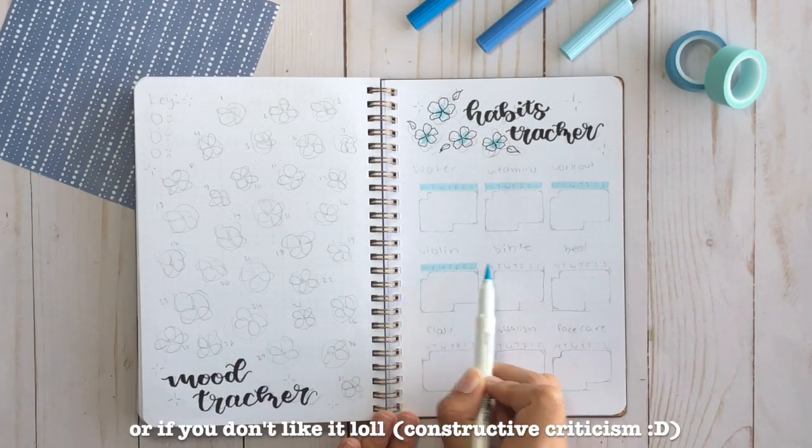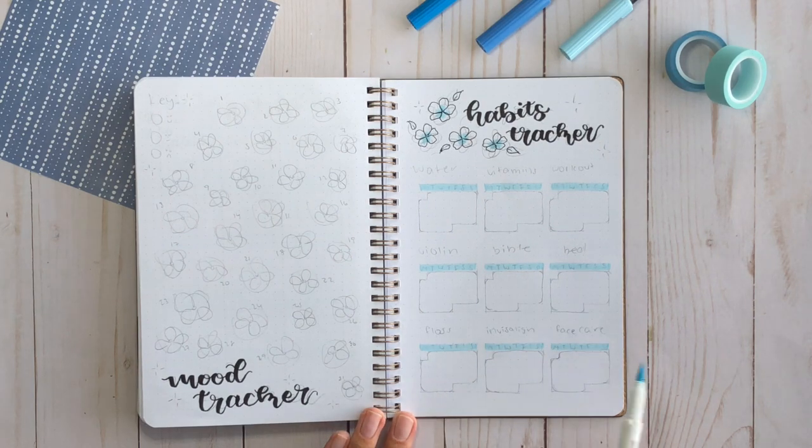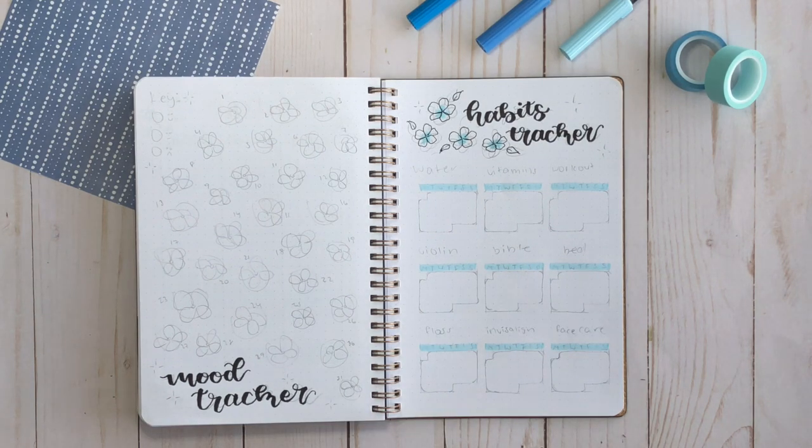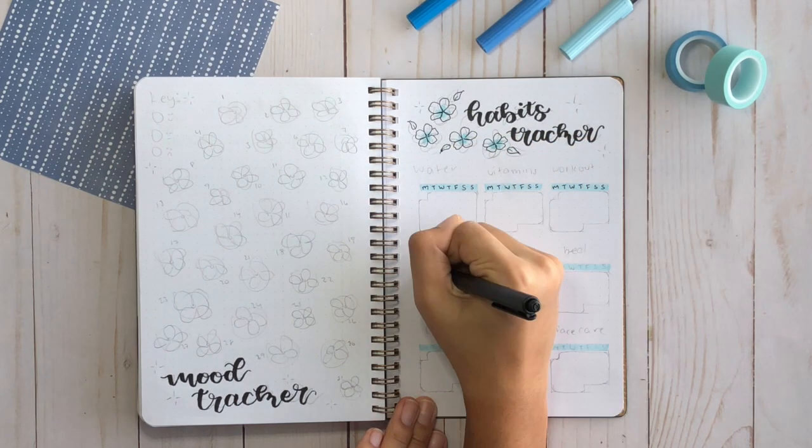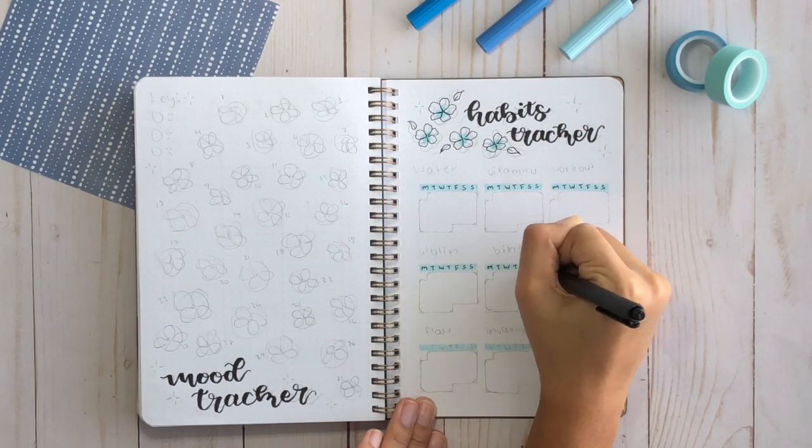I have to say though, this spread was probably the most tedious to make. I had to draw all the different habit tracker boxes and label them, and then all the flowers on the left. It just took so long to finish this spread.